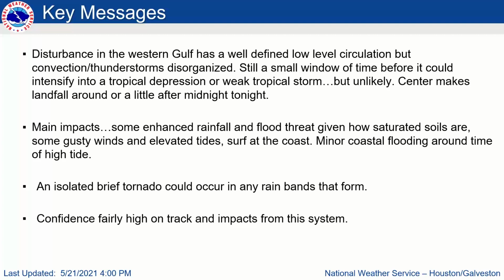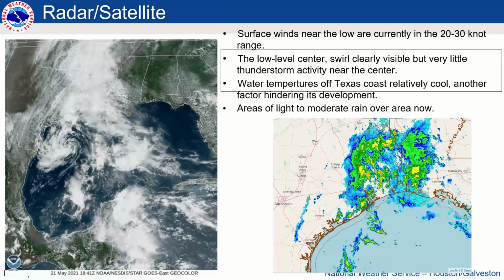Can't rule out an isolated brief tornado in any of these rain bands, although it would be kind of an isolated occurrence. And right now the confidence is fairly high on the track and the impacts from this system. And we'll talk more about that later on.